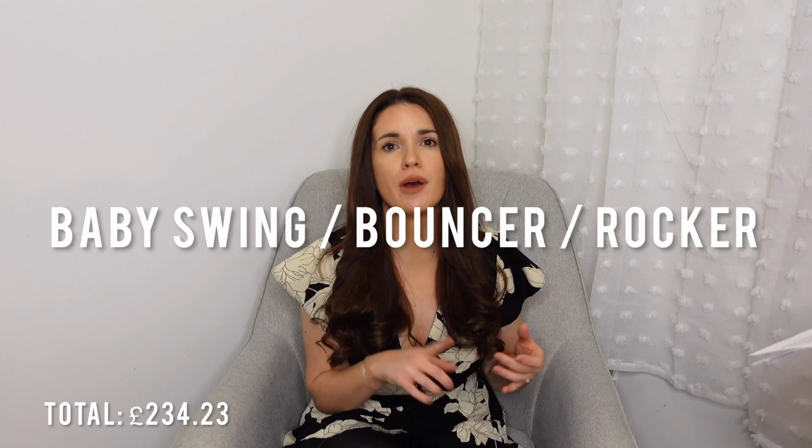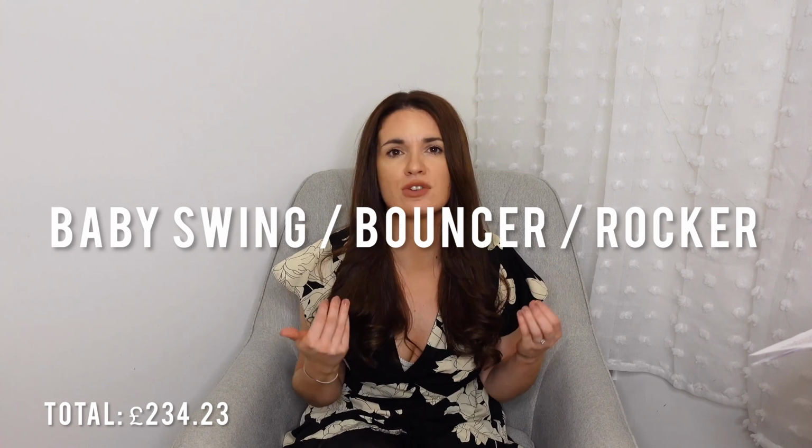So next up, I've got a baby swing slash bouncer slash rocker. So there are so many on the market that you can buy. I'd highly recommend going on Facebook Marketplace, buying one second hand, seeing if your baby likes it. If they do, great. If they don't, you can resell it on Facebook Marketplace for the price that you bought it for. Because as soon as you buy that item new, it's a baby product. When you resell it, you ain't getting a lot back for it. And some of these items are so expensive. I think they can range from £17 to £200 for these really bougie rockers that apparently rock your newborn to sleep and make your life easier.